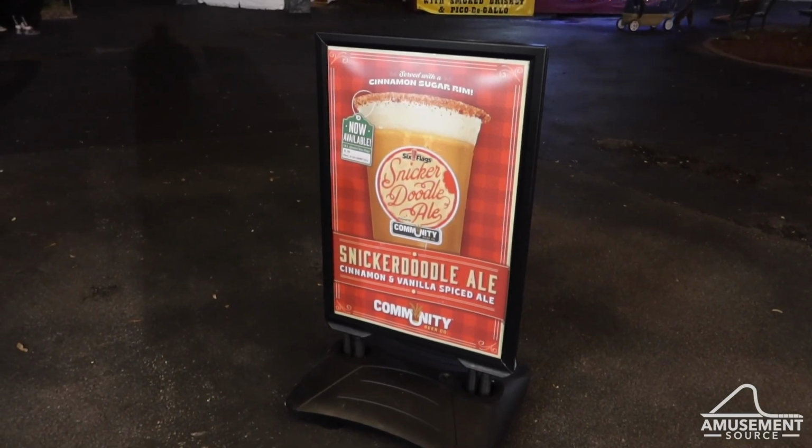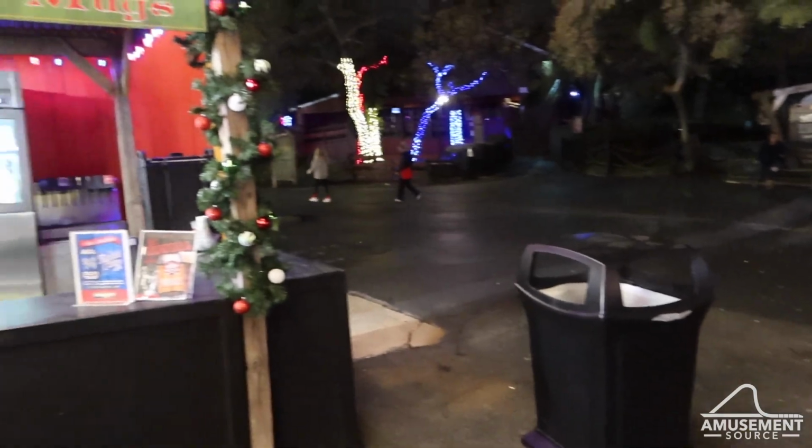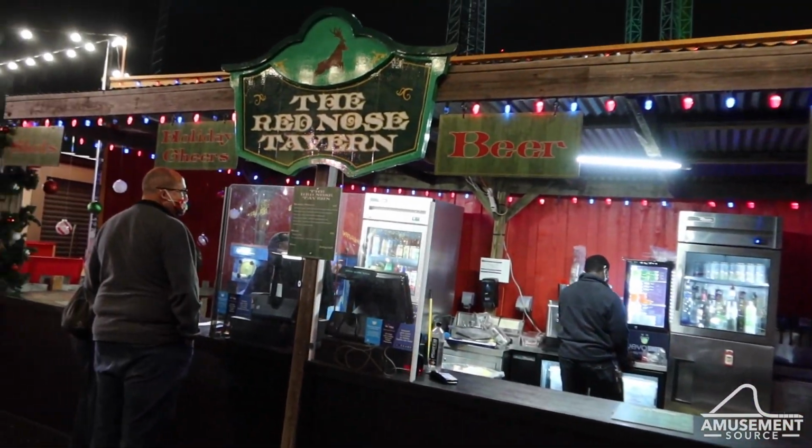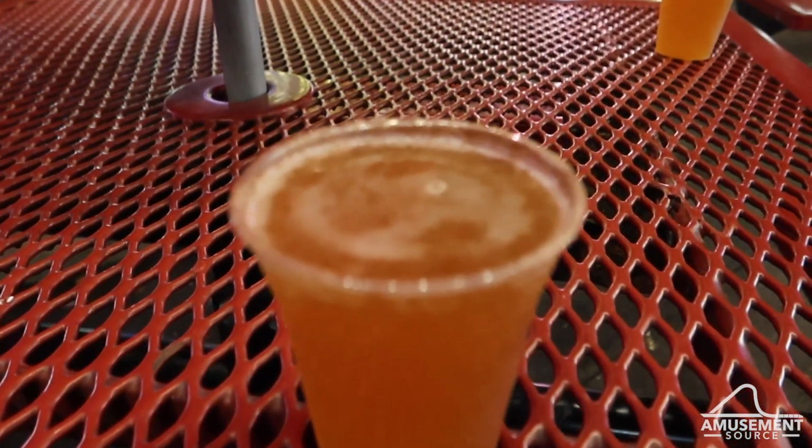Over here at the Red Nose Tavern, they have a Snickerdoodle Ale, and I don't normally drink, but it sounds delicious, so I think we're gonna give it a try. All right folks, here's what we're dealing with. That Snickerdoodle Ale.